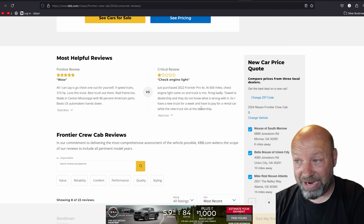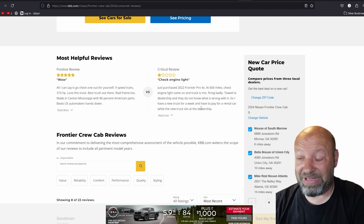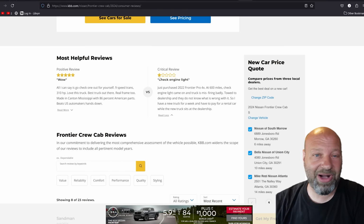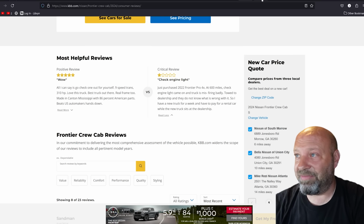Obviously, Nissan's going to take care of it. They probably did take care of it. They got this solved for him. But now all of a sudden, the Nissan gets a 1 star. It's what I'm talking about. People suck sometimes. It's the world we live in.